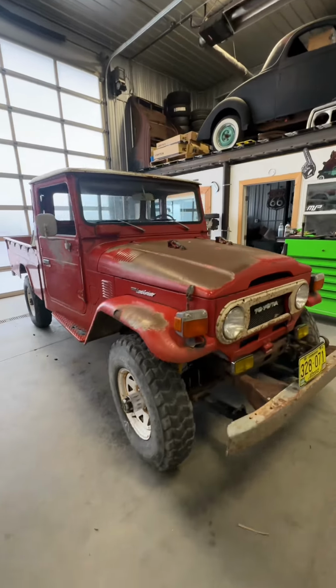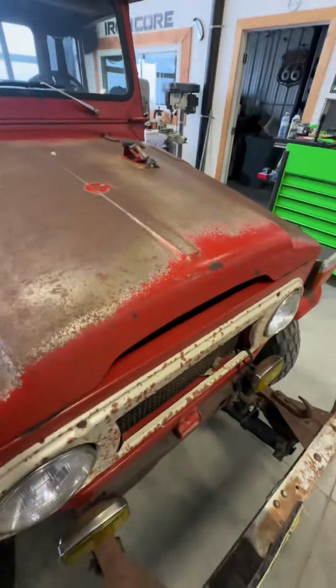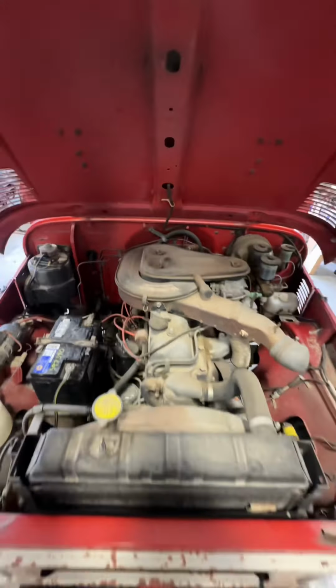1977 FJ45. This was originally purchased here in Lethbridge, Alberta. It boasts the factory 6-cylinder. This is a 2F inline 6. This thing currently runs and drives.